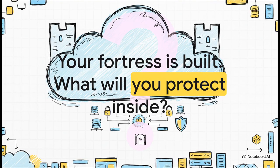So there you have it, the complete blueprint for building a digital fortress in the cloud. It's the standard for a reason. It creates applications that are secure, resilient, and ready for pretty much anything. The plans are all laid out. The only question left is, what amazing thing are you going to build inside?